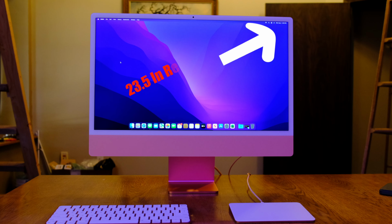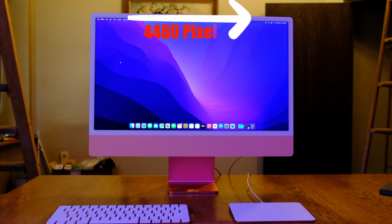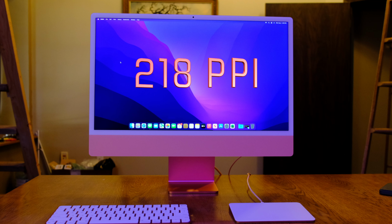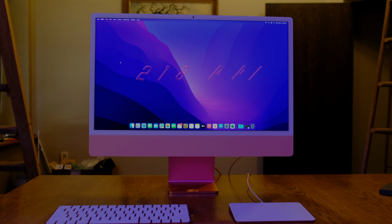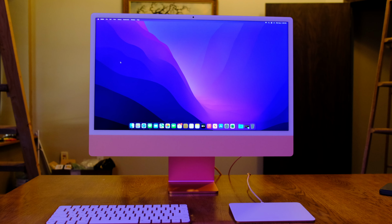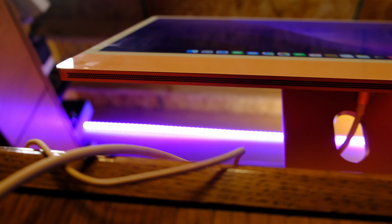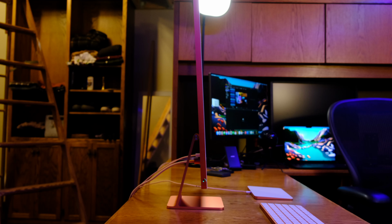The M1 iMac has a 23.5-inch Retina display that measures 4480 horizontal pixels by 2520 vertical pixels, which works out to be around 218 pixels per inch. It has a True Tone display and 500 nits max brightness. The bezels are pronounced and it has a 1080p camera. On the bottom, there is a high-fidelity 6-speaker system with force-canceling woofers as well as a 3-microphone array. On the left side, there is a 3.5mm headphone jack.